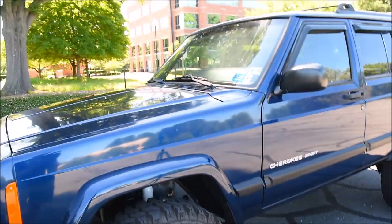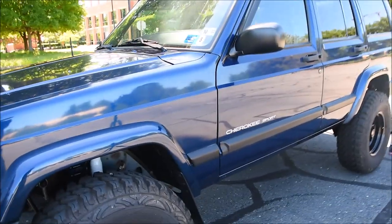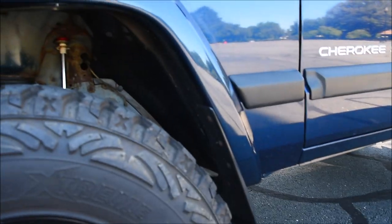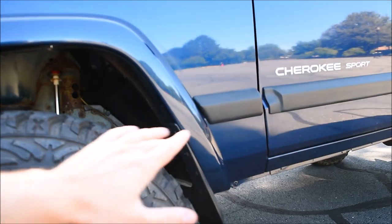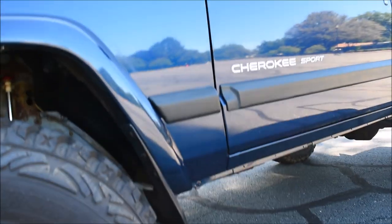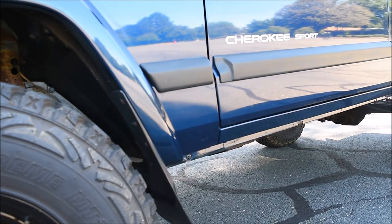So we are done wiping off the Jeep, and I wanted to give you guys a finished product here, show you how it turned out. I do want to reiterate, this is not the proper way to clean a car or a Jeep. I really should have taken this thing through the car wash first, because you really don't want to be wiping down a vehicle that hasn't fully been washed, because you could risk scratching your paint.